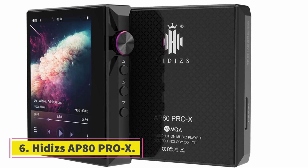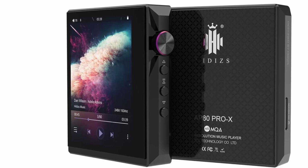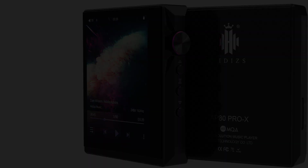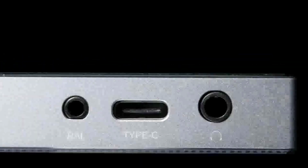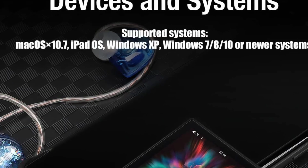Number 6. Hidizs AP80 Pro X. Now we get into the portable and affordable stuff, and what better way than to introduce the Hidizs AP80. This diminutive DAP packs lots of high-resolution goodness for your music, such as extensive support for audiophile-grade codecs like MQA8X, LDAC, and apps. It even has DSD support but is limited to 256, which is to be expected given the size.